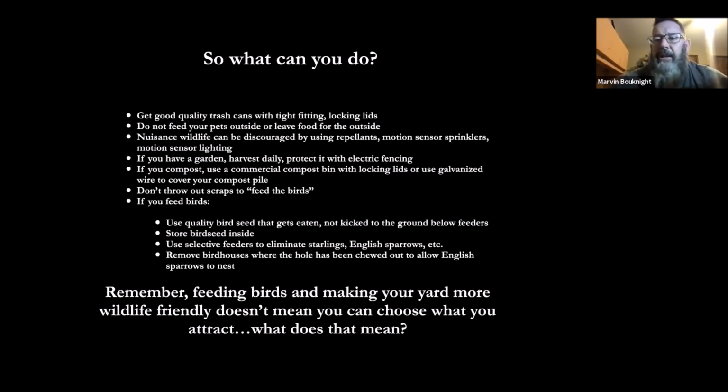The other thing I want you guys to please remember, that if you're attracting wildlife to your yard with these plantings, and it's a great thing that you are, if you're feeding birds, please, please remember, it makes your yard more wildlife friendly, but it doesn't give you the ability to pick a la carte what wildlife comes to your yard, okay? You can't just feed birds and not feed squirrels. It just happens. You can't feed the cute birds and not feed the ugly birds, I heard someone say to me the other day, which I thought was funny. You're always going to attract things like squirrels.